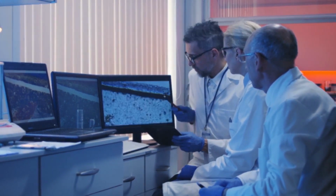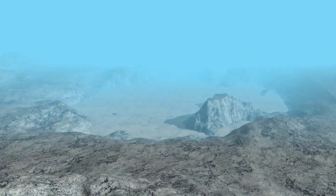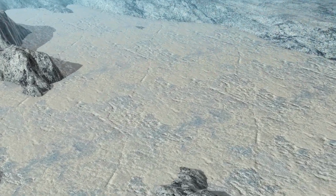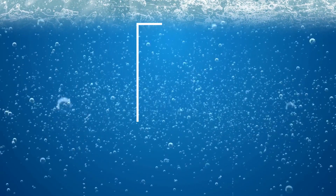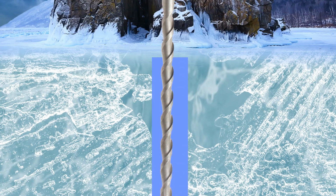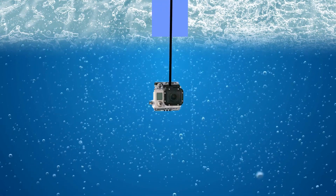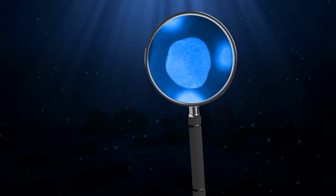Now, there's a frozen lake in Antarctica called Lake Enigma. For a long time, people thought the lake was completely frozen solid. But during one expedition, researchers found that under the thick ice, there was a layer of liquid water about 40 feet deep. To learn more, they drilled through the ice and sent down a camera to explore what was hiding in the lake's depths.